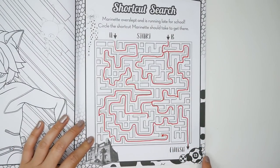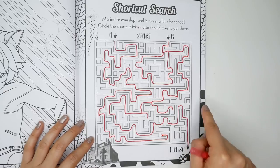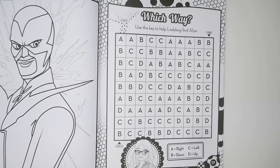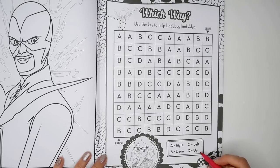So this was really tricky. So A took us to a dead end, B had a few dead ends, but eventually we made our way out. So B is the correct path. On this page it says which way. Use the key to help Ladybug find Aya. So A is right, B is down, C is left, and D is up.